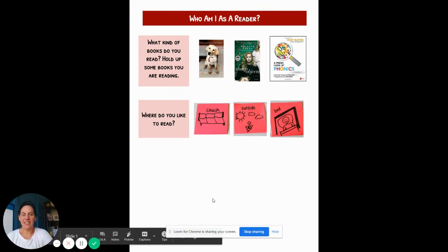Another place I love to read is when it gets to be the evening and I'm kind of winding down. I like to read in bed, kind of like the couch. It's snuggly. I have blankets and soft pillows, and sometimes my dog joins me too.